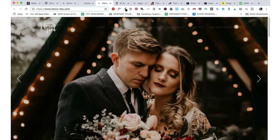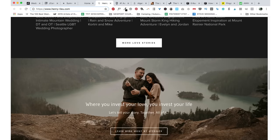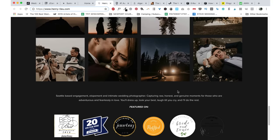Let's hop over here to our next, which is Henry Chu or Chu. I'm not really sure how you say it, but he has beautiful, beautiful work. I love his logo. It's minimal. It's just one color, which is great because it matches any photos that pop up. And as we scroll down here, this one is a great website. It's very beautifully laid out.